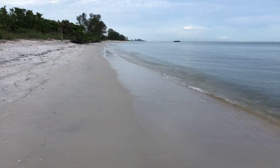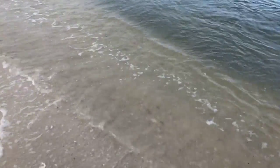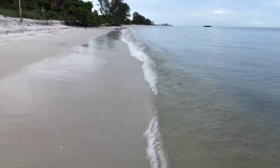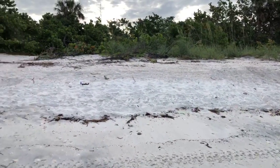Wondering if there's any shells over here in the water. The tide's still going out. Yeah, there's some shells down here. Kind of hard to see. Gotta catch it in between the little waves. Water is cloudy again, thanks to that darn dredging. See the sand, how it all gets stirred up here? Makes it pretty hard to see down there. Check out the high tide line here.